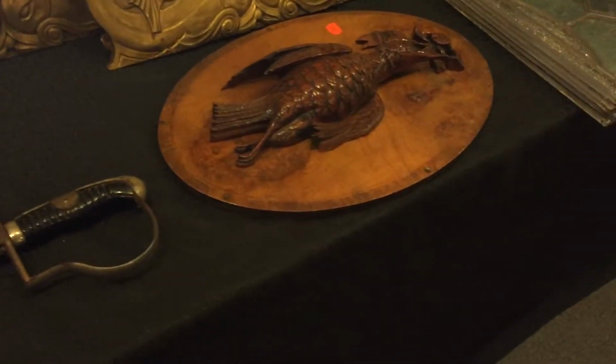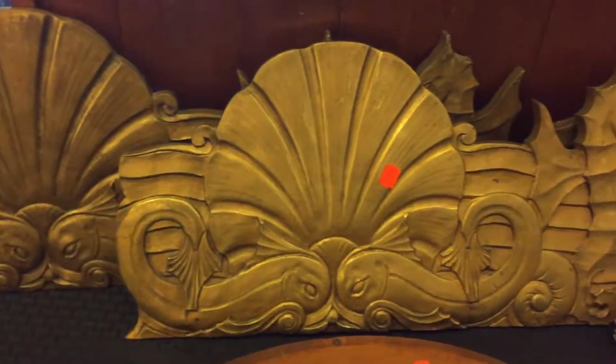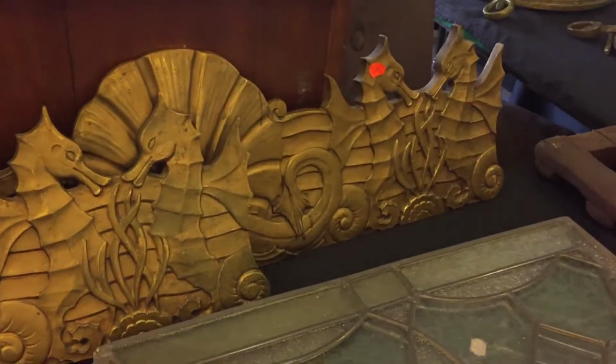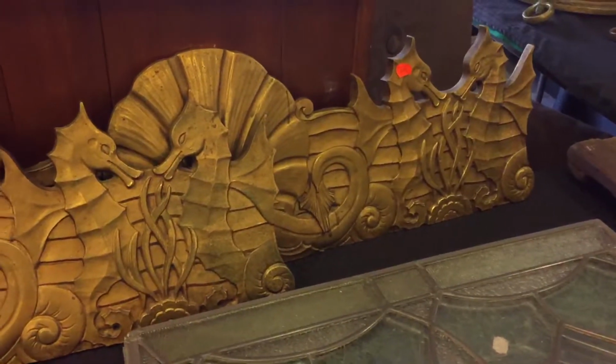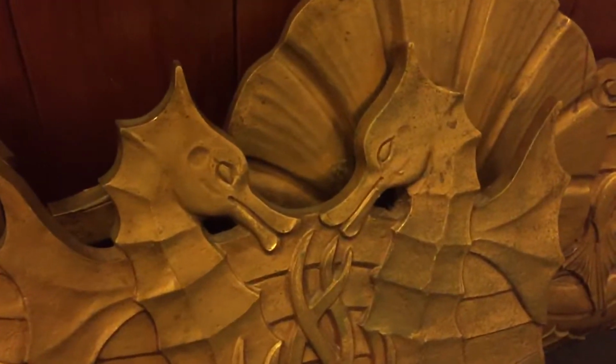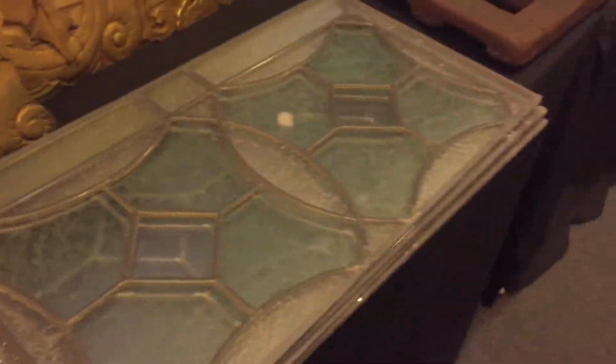And some nice carvings. These are fantastic. This appears to be bronze. This is a fantastic Art Deco, again, from the restaurant. Art Deco pieces. Wall hangings. They're fabulous. Look at the detail on it. Isn't that cute? And of course, more stained glass.